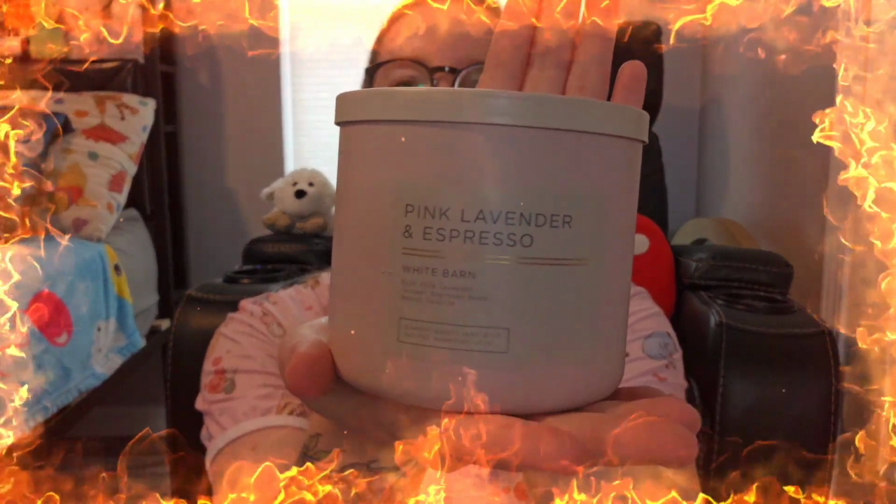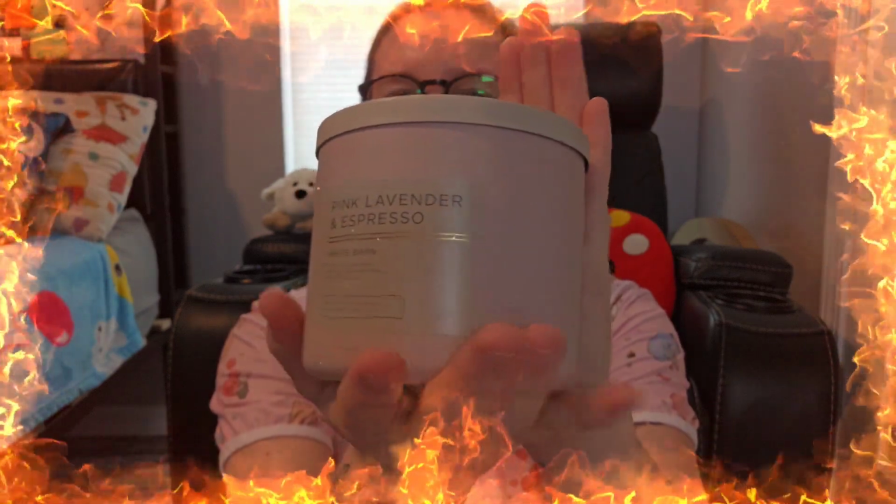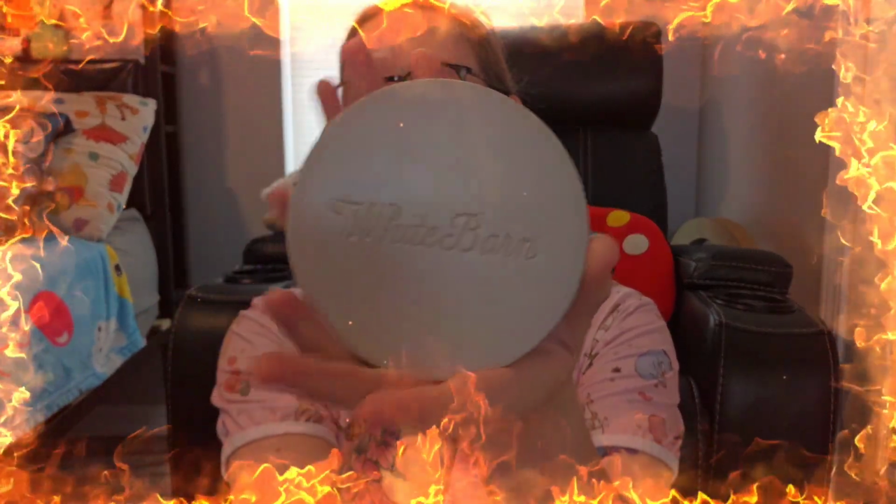So then I got a candle. Not that I needed more candles, but the lights go out quite frequently. We just lost power just the other day because we had a storm roll through. So at least I know that we have a lot of candles if the lights go out. Got the pink lavender and espresso candle. Look how pretty the packaging is. It's so simple. It says White Barn on the top.